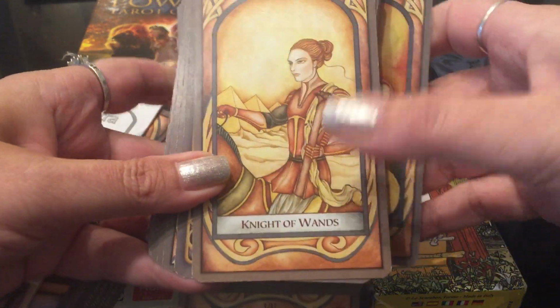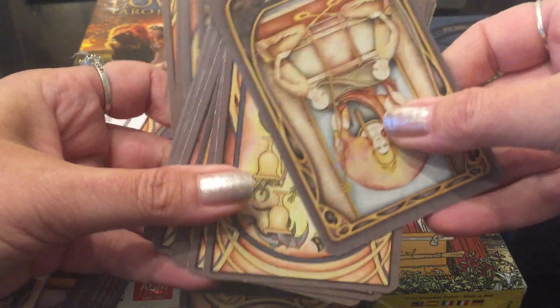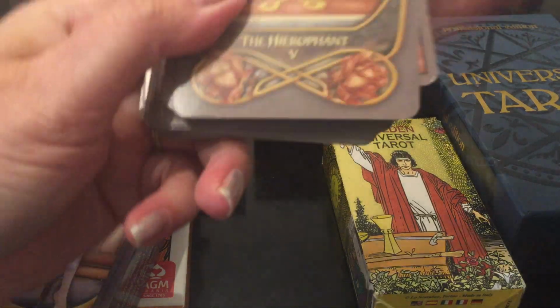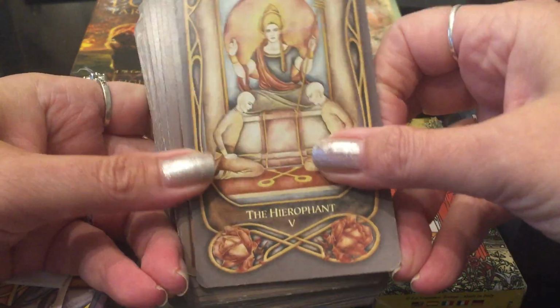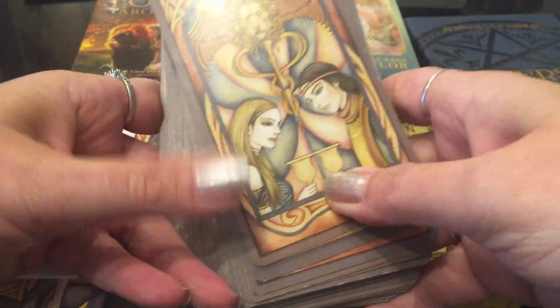I'm instantly in that zone with this deck. It instantly brings me there. I'm almost like glazed over when I'm using these cards. I'm so relaxed. I'm instantly in a different zone, and it's much more intuitive. I dive really deep in these cards.